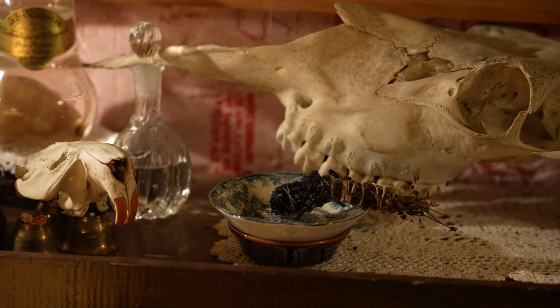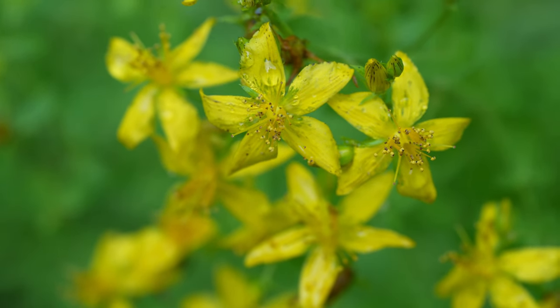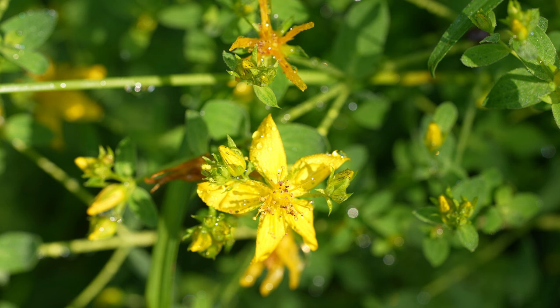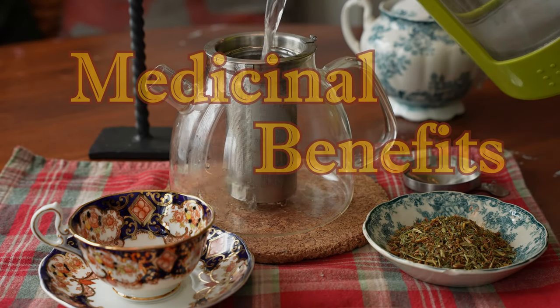Okay, so the idea that this herb protects against evil and darkness was a common theme in my research, and so I think it's important to highlight it. St. John's wort seems to be very much connected to the sun, bringing light into our souls, chasing away darkness, warding off evil, and protecting against illness. But this is not just folk tales, it's proven science.